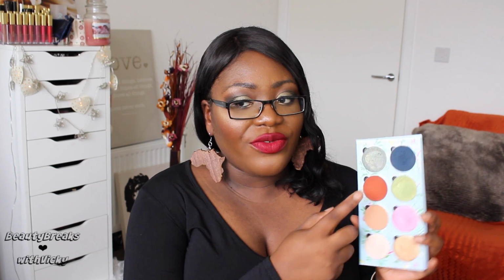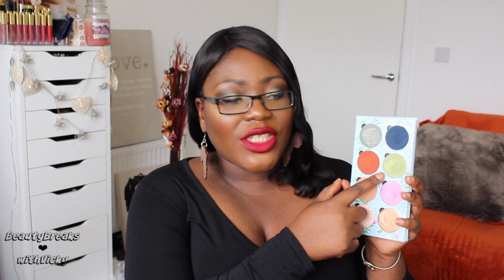The next shade I'm going to swatch is this burnt orangey red shade, and it's called Dusk, and that's that shade there. It's beautiful as well. It's like a red, brown, orange shade, so it's really pigmented. In the swatch, this doesn't swatch as pigmented as the blue, but when you're actually using it, this shade blends really nicely, and it's very pigmented on the brush and when it's applied with the brush. So gorgeous eyeshadow.